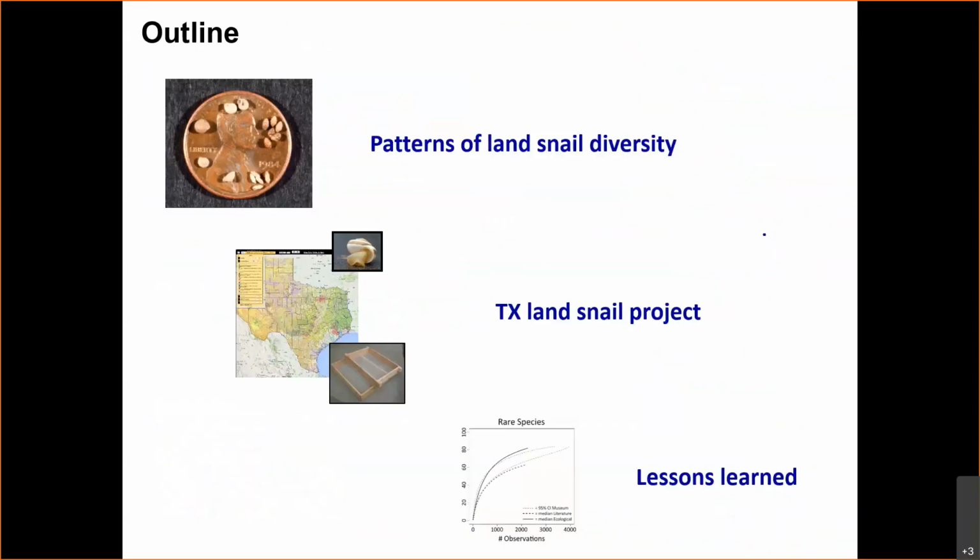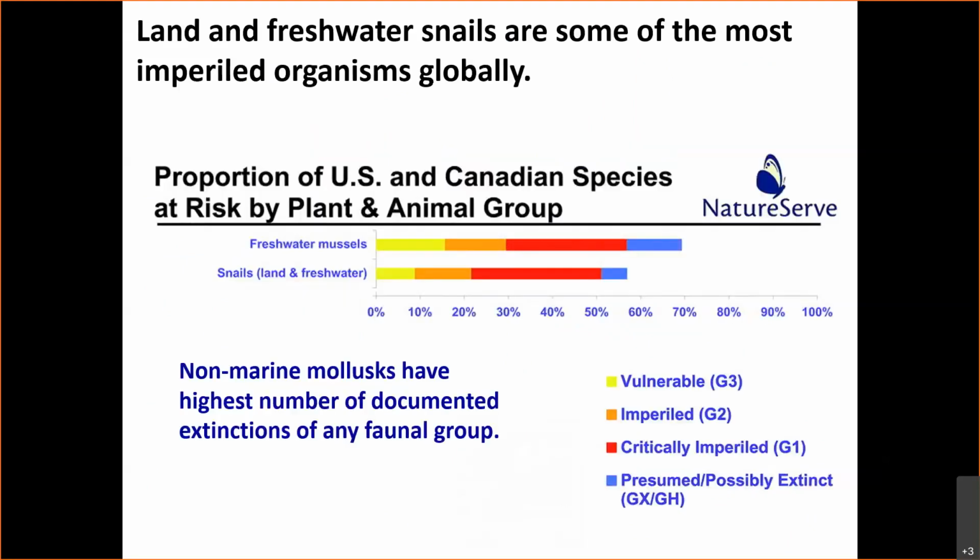Okay, this is the outline of our talk today. I wanted to talk about some broad patterns of land snail diversity, things that we see across land snails, and then how that applies to Texas land snails. Then I'll tell you about this land snail conservation ranking project and how we went about it. And then what we learned, a few things about some interesting Texas land snails, and also what we learned more broadly about how you go about doing a big project like this across a large landscape in a relatively poorly known group of organisms.